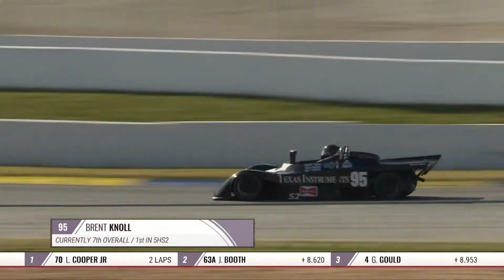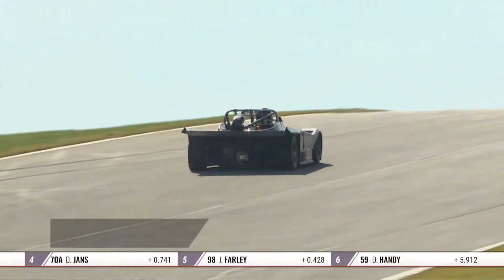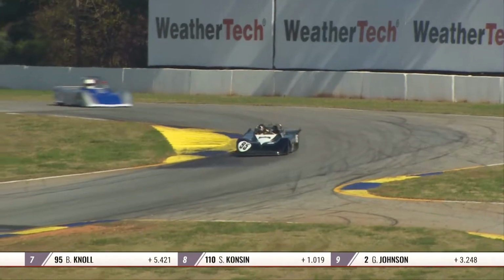That car's wearing a tuxedo, so I guess this is a black tie affair for that car of Brent Knoll, well, it's the finale. You've got to dress up for the finale, right? Yeah, this is a black tie affair.